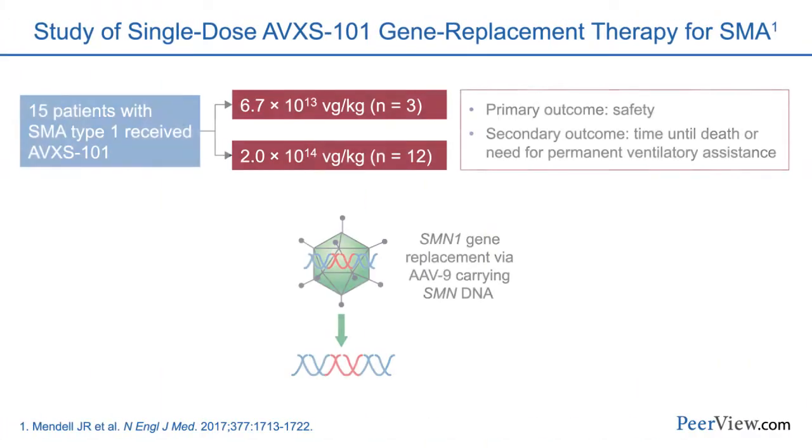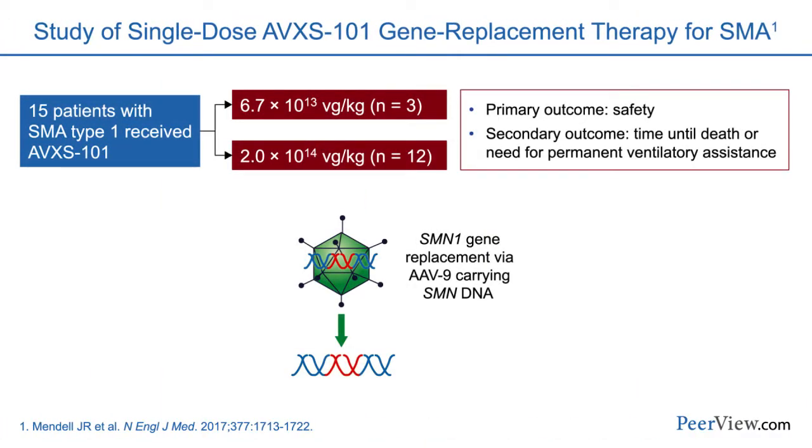It's important to recognize that Nusinersen is not the only scientific translational effort being undertaken. Specifically, there's been a pilot trial at a single site in Ohio where 15 patients with spinal muscular atrophy type 1 had a safety and dose escalation study using a gene replacement scheme.